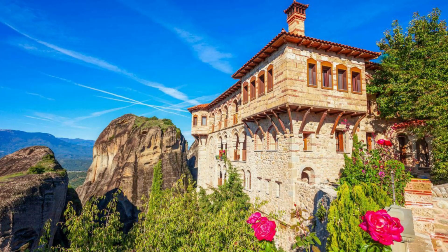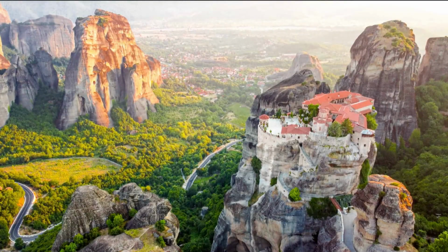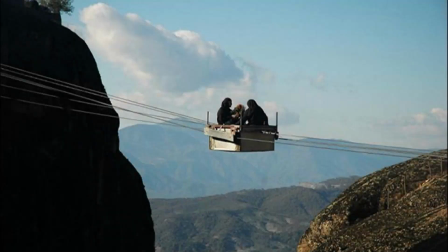The construction of the monasteries of Meteora is a remarkable feat of human ingenuity and determination. The process of building these monasteries on top of towering rock pillars involved a combination of skilled craftsmanship, resourcefulness, and sheer effort. The construction methods varied, but they generally followed a similar pattern. The monks chose locations on the top of high, steep rock pillars to provide isolation, security, and a closer proximity to the divine. The lack of road access meant that all construction materials had to be transported manually or using primitive systems.